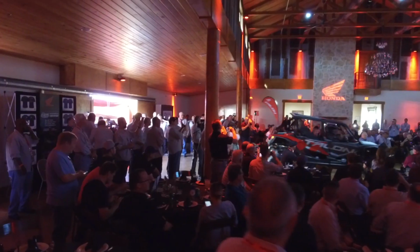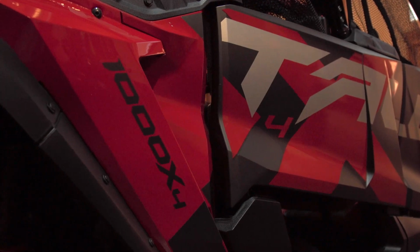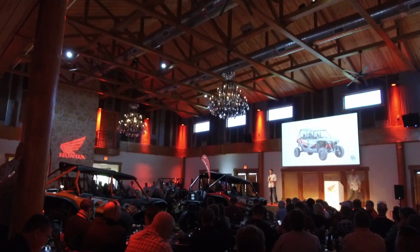Now switching gears to the sports side-by-side division, this is where the really big and most exciting news comes from, and again, it comes in not just one, but two distinct flavors. First up is the new Talon 1000 X4. It's based on the Talon 1000 X 2-seat model and utilizes the same front and rear suspension setups. In fact, the entire front and rear sections of the vehicle are identical to the two-seater.